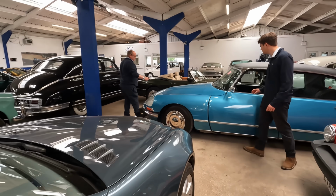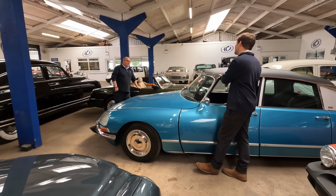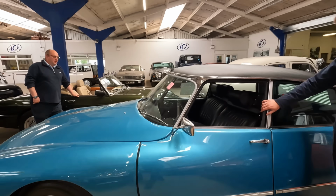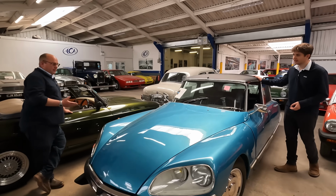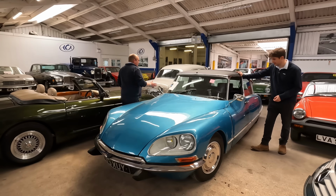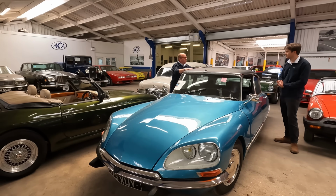Yeah, keep it nice. The Citroen, I think stunning. That was Andy's favourite, our lorry driver. He was loving this. These were just so ahead of their time, weren't they? You know, for 1968, the technology that went into these cars is phenomenal. They drive like nothing else on the road.